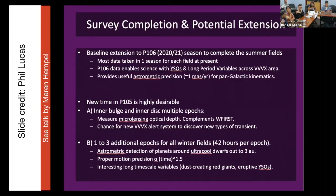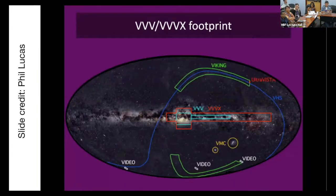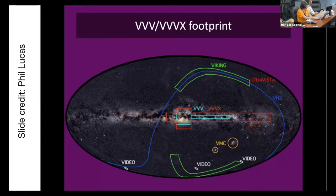And because the telescope is late, we're now going into 2020, as you said, and we'll expect to carry on getting data, all of which is great for long-term variability and proper motions. And so I was just explaining to the panel that we have the winter fields almost complete and the summer fields are only about half complete. But Marin, I guess you're going to be talking about that, so I probably don't need to say any more about where we're going. And so this is the VVVX footprint compared with the VVV one, and it's a factor of 3 in area and a factor of 2 in time baseline. So that helps for the variability and proper motions.